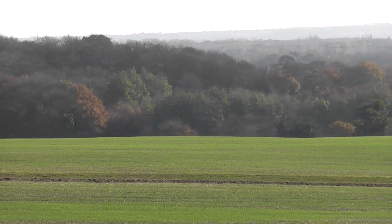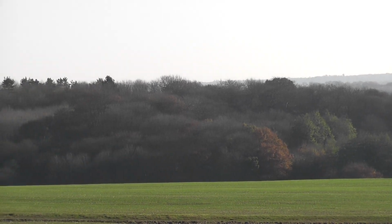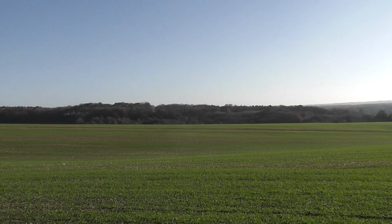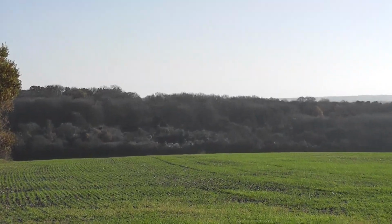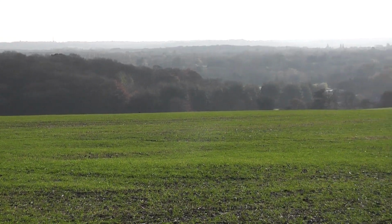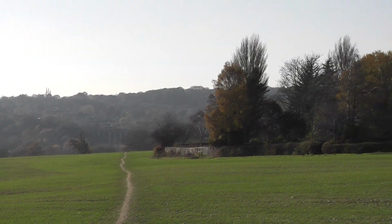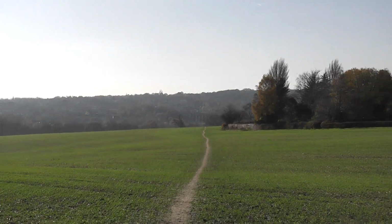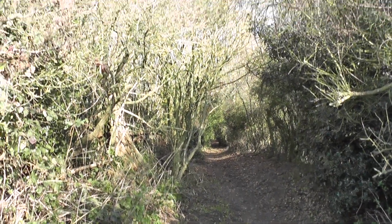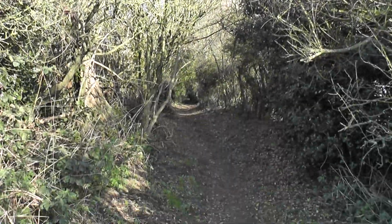Not much in the way of autumn colour over there. Might have missed it already. Decent incline here. Can't film any further to the right because of the sun. Now walking through a pleasant tree tunnel. As you can see, most of the leaves are already gone. They're on the deck already.